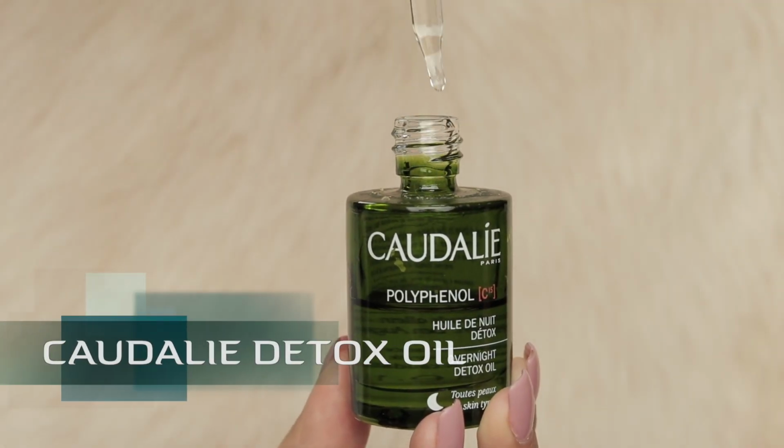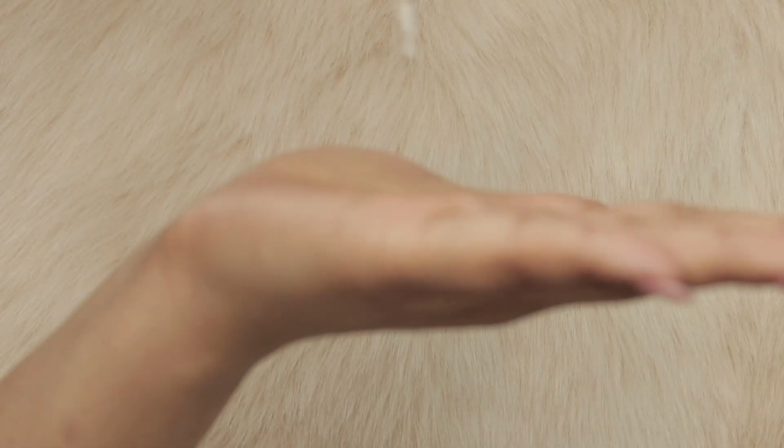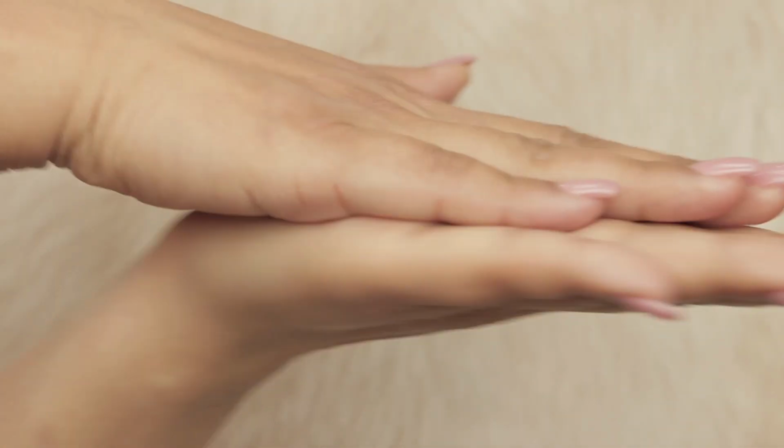And there is one more oil that I really like to talk about because I think it has made a huge difference in my skin as well. It is the one from CAUDALIE, and it is the overnight detox oil. It really detoxes your skin and revitalizes your skin overnight. So you can take a few drops of it and then apply it all over your face.